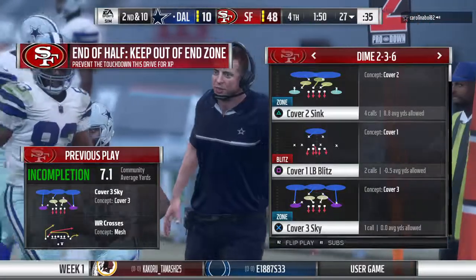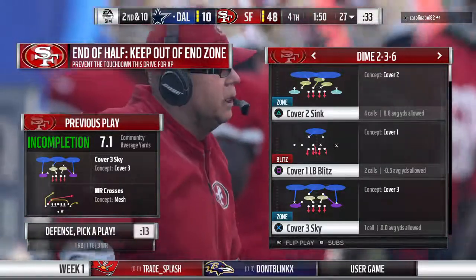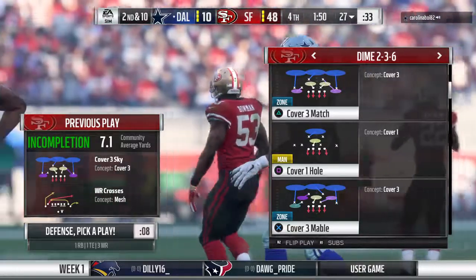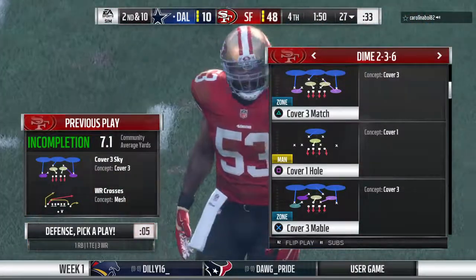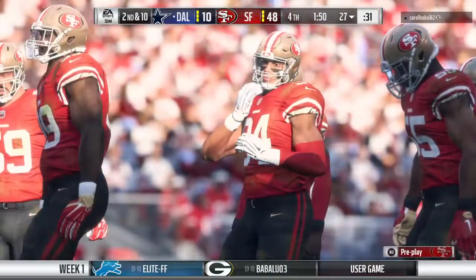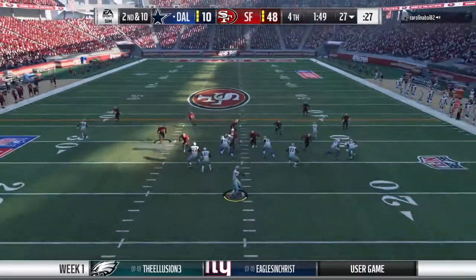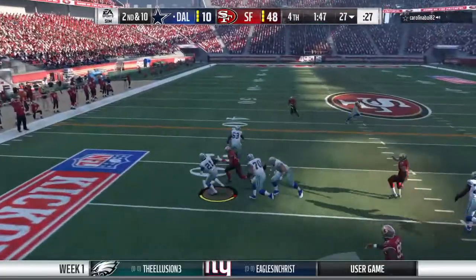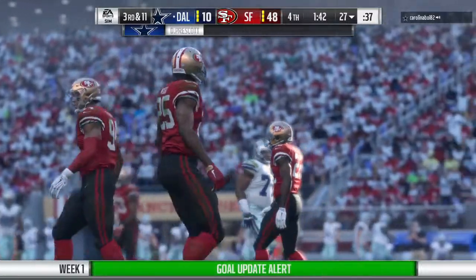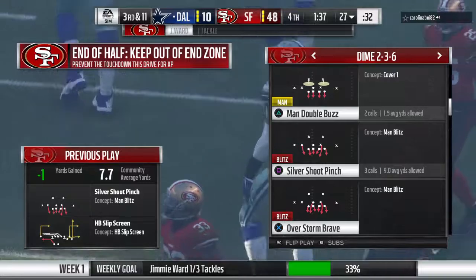He couldn't quite hold it. Got hit. Ball pops out. Incomplete. And on 2nd and 10 now. Now Prescott. They'll set up the screen to Elliott. And they take him down, losing yardage back at the 27. And they'll lose a yard that time, and that's going to lead to a 3rd down.